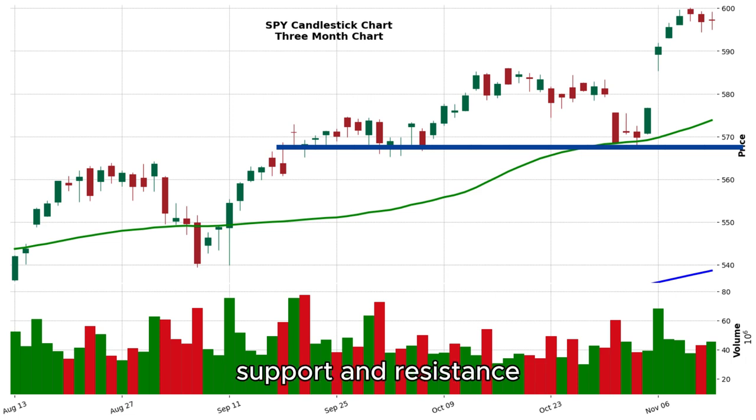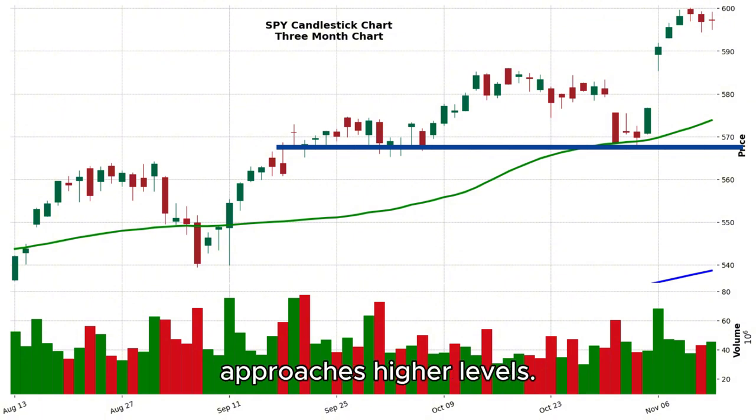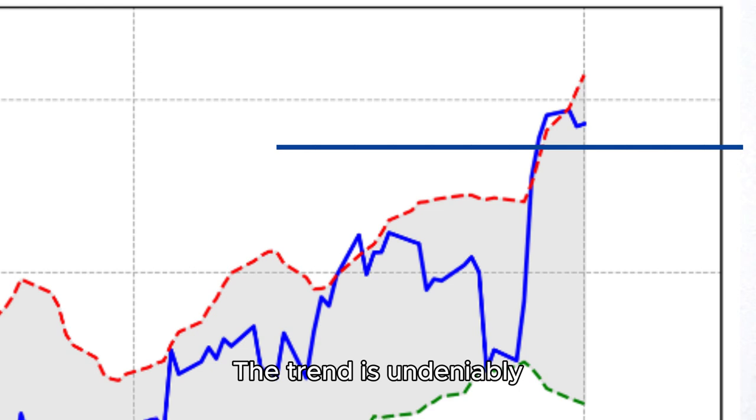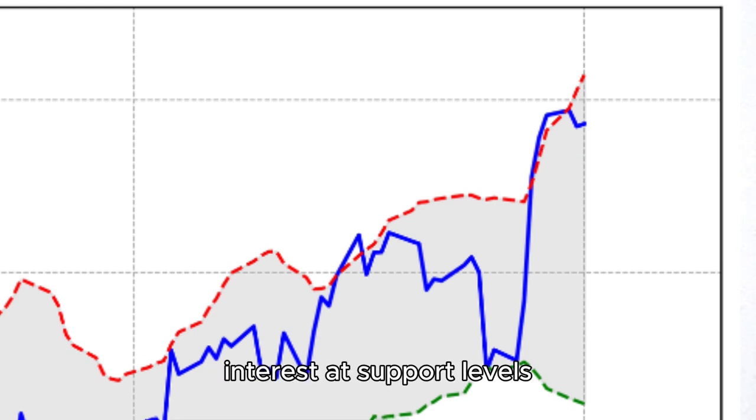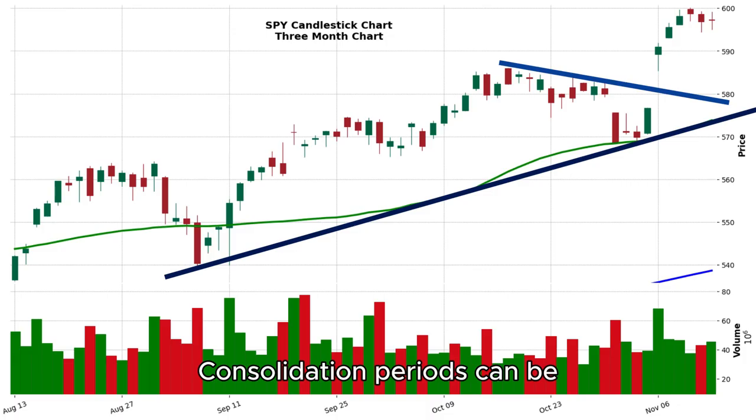On the other hand, resistance is visible near the $600 mark. The candlestick chart shows that price struggled to break through this level, with small pullbacks occurring when SPY approached this point. The upper Bollinger band, aligning with the recent highs around $600, further strengthens this resistance area, suggesting it will take considerable buying power to push SPY decisively beyond $600.